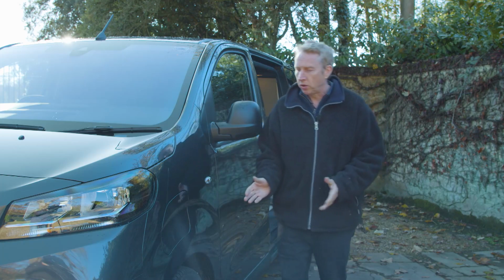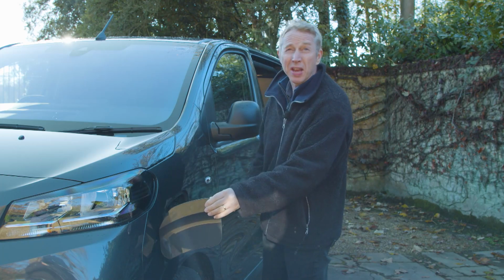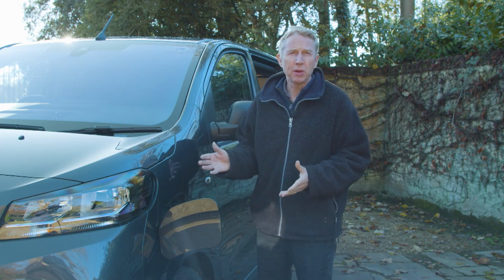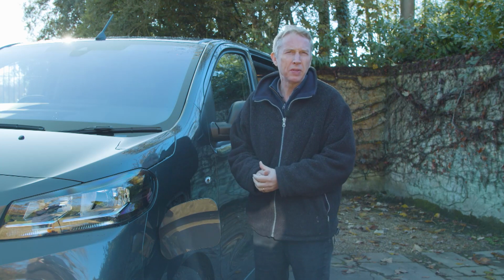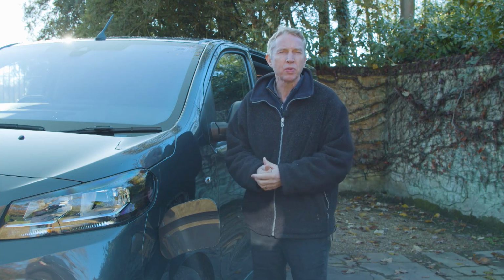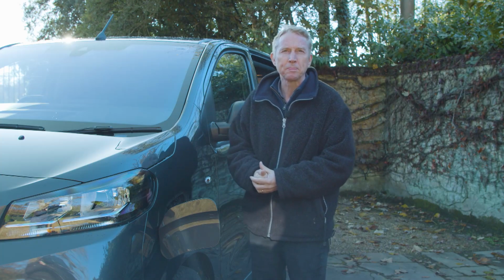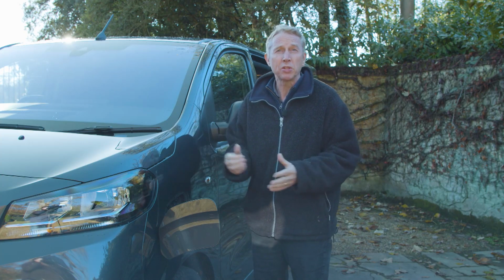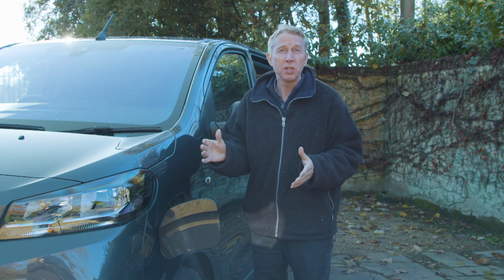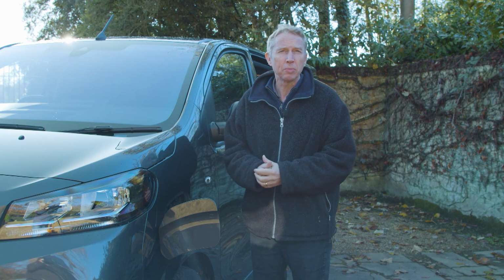If you've decided on this Proace electric, you'll need to know that payload capacity of this typical 75 kilowatt hour model falls a bit over the mainstream diesel versions to 1,000 kilograms. It's 1,253 kilograms for the rare 50 kilowatt hour variant. And braked towing capacity falls over the diesel too, this time substantially, restricted to 1,000 kilograms.